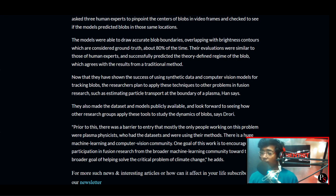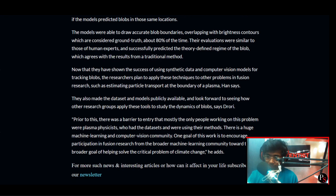Their evolutions were similar to those of human experts, and they successfully predicted the theory-defined regime of the blobs, which agrees with the results from a traditional method.